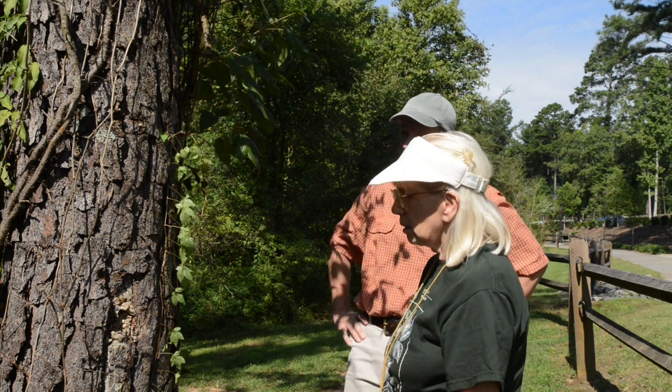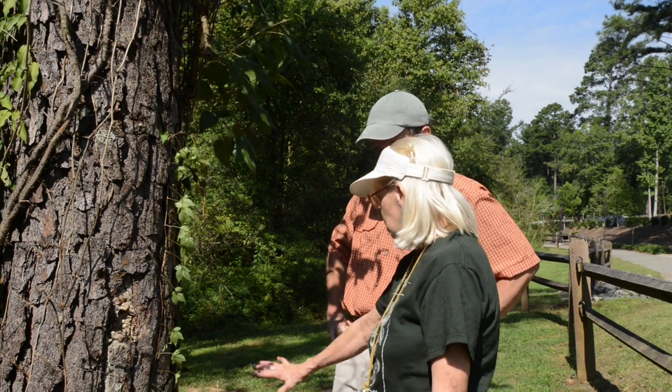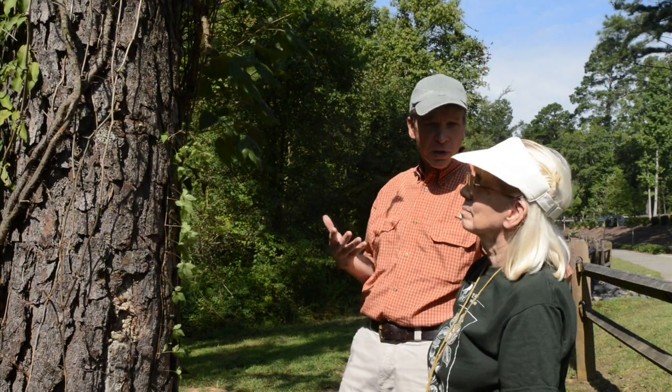And some botanists treat it as two separate species, some treat it as all the same. But when it runs along the ground, these leaves are a little more jagged, leaflets are a little more jagged along the edges. I've always heard that poison ivy can get you in a lot of different ways.